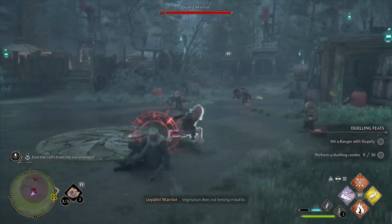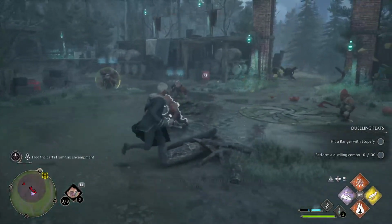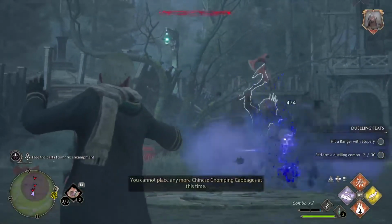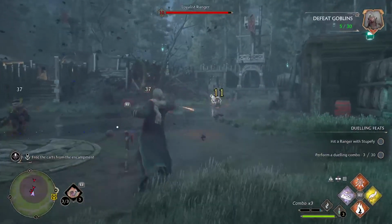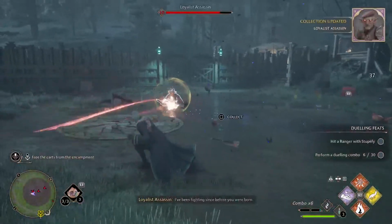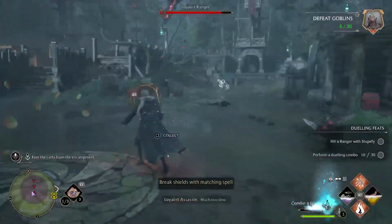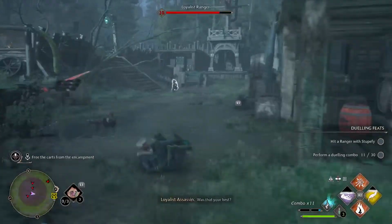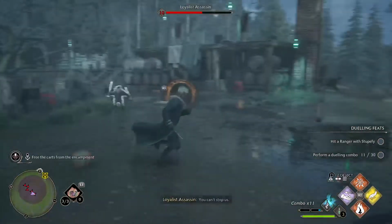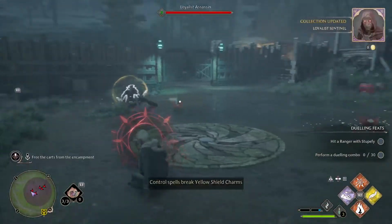Vegetation does not belong in battle. Oh, that was meant for me. You think you won't get away with it. Vicious! I've been fighting since before you were born. Accio! Much too slow. Was that you? An intruder! You can't stop us. Not quite. Leviosa!